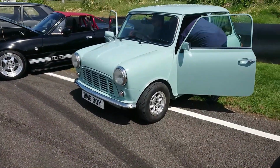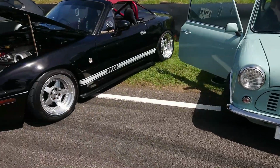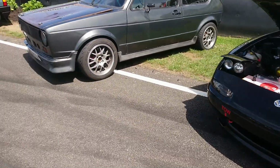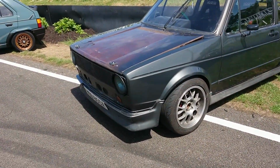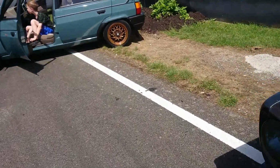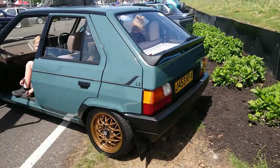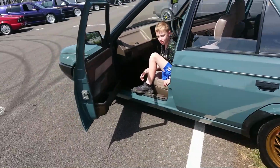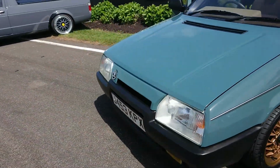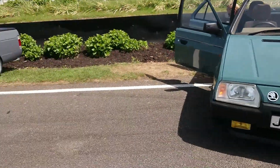So Minis at 82, 83. That's actually a grille-off minivan, I think. Another one of these Unos NA1. Another Mark I Golf, probably a GTI that's been modified. Ooh, a Skoda Favorit LS. Extraordinary. 91-92 registration. It's really nice, that one as well. That's absolutely beautiful. I think it's one of only 3 Skodas I've seen here today.